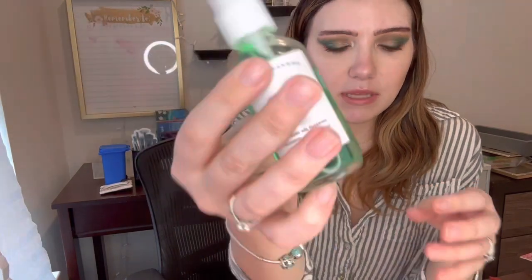And then we have from Earth Harbor, because you gotta have an Earth Harbor product. I actually really like their products. I think I almost have everything from them, but this is their Deep Pore Gel Cleanser with chlorophyll and botanical BHA. I just like how minimalist their packaging is. It's very simple.